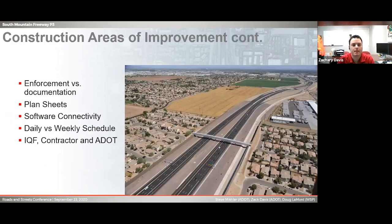Next slide. IQF's role in enforcement versus documentation. I think ADOT expected them to be able to enforce a little bit more and maybe didn't write that into the contract the way we felt like we should have, and it's something that we're also going to be working on going forward. And then just plan sheets.